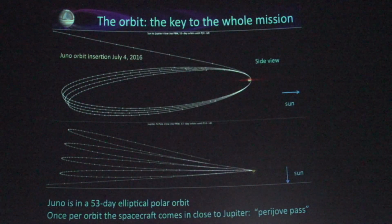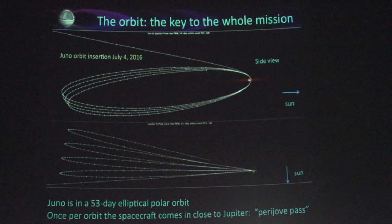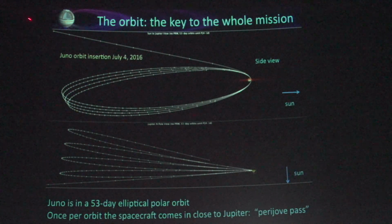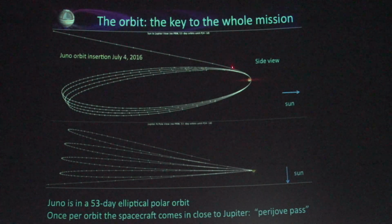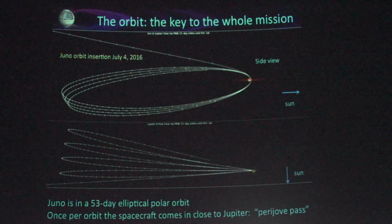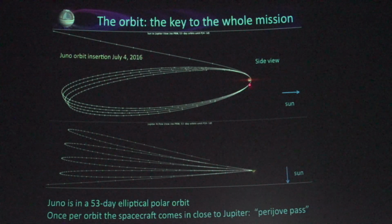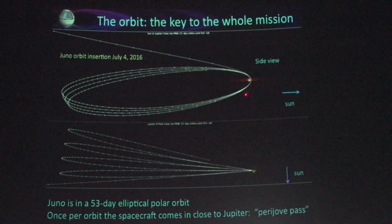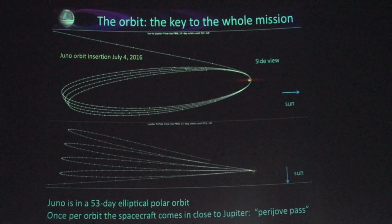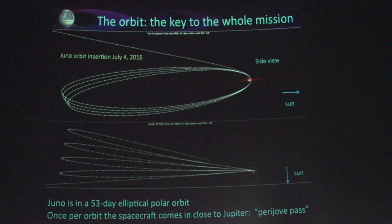Okay, so this orbit is really key to the success of the mission, to getting the data that we want to get out of the mission. And so we came in, so the Earth is way over here someplace. We came in from the Earth, and we went very close to Jupiter, and we were able to capture into orbit there. And now we are executing these big 53-day orbits. But the main thing is that this is a polar pass. So we are seeing that territory at the poles that had never been studied before. And that also gives us a whole new perspective on the magnetic field and the gravity field.